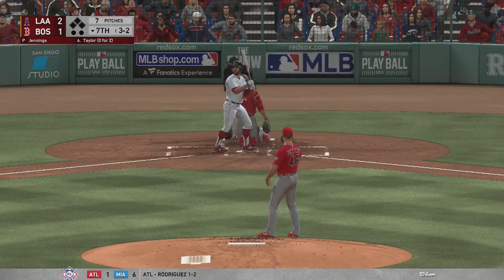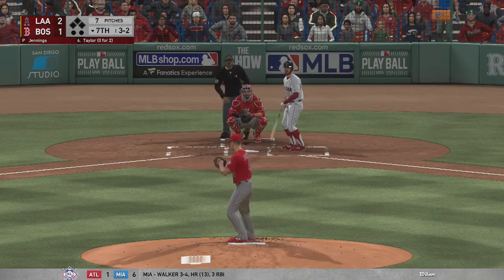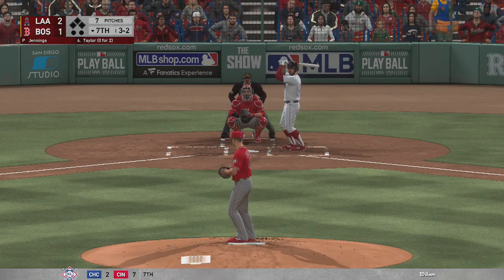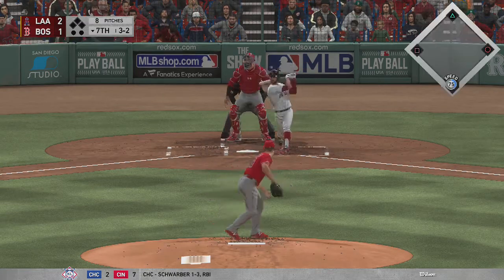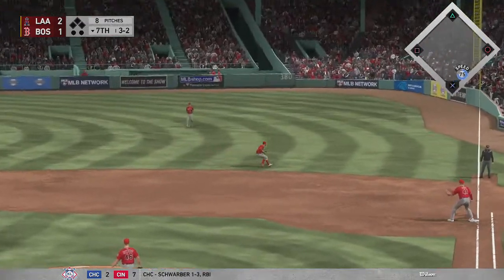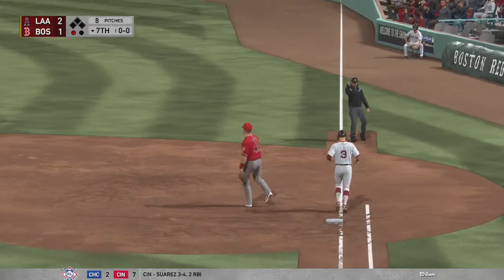Still hanging with him. Another good swing to keep it going. He's just having a hard time putting this guy away. 4 foul balls in this AB. I don't think this pitcher has got something that he can get a swing and a miss on. Ground ball right side. Fletcher over to his left, and that's out number 1.